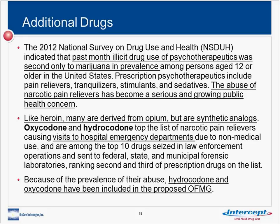Now, the proposed additional drugs are included in the proposed guidelines. And if you follow the National Survey on Drug Use and Health that comes out every year from SAMHSA, you've seen over the last several years that the family of psychotherapeutic drugs has jumped into second place among all the drug categories of abuse. Marijuana is by far still number one, and that's a good subject for another webinar, and I've done many on that topic. The family of psychotherapeutic drugs are number two.